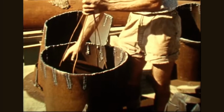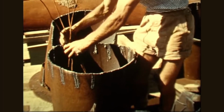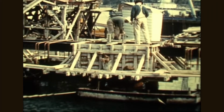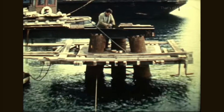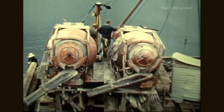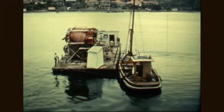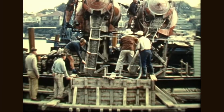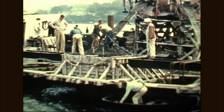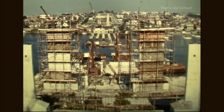A steel packing piece is inserted in the top of the pile to hold the concrete cap. Timber formwork is erected around the top of the piles in preparation for placing the concrete. Ready-mixed concrete agitators on barges are used to bring concrete out from the shore. The unusual operation of placing concrete from waterborne agitators proceeds. The piles are now ready to take the steel false work which will carry the concrete arch.